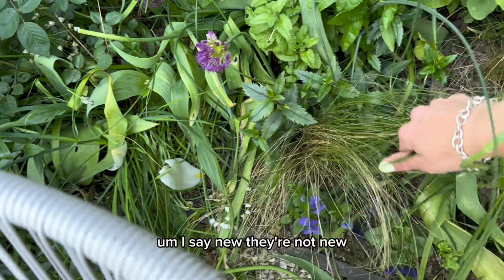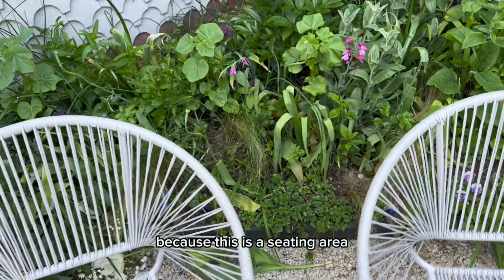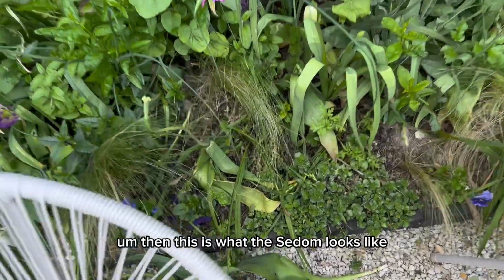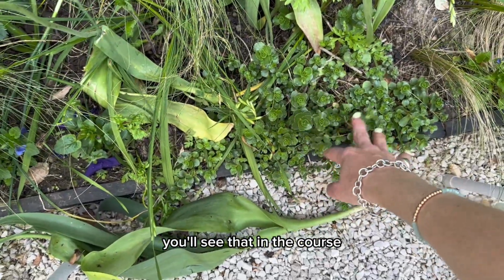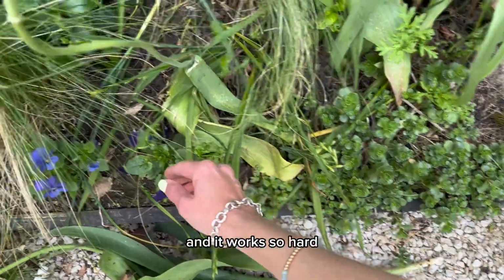I say new, they're not new, I've just moved them from different areas of the garden, and they will start to really fill out. Because this is a seating area, I didn't want anything that I had to keep deadheading. I wanted it to be quite low maintenance. Then this is what the sedum looks like. You'll see that in the course. This is my favourite evergreen to have at the front of the borders, because it's just amazing and it works so hard.